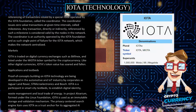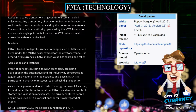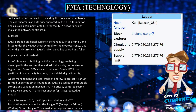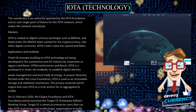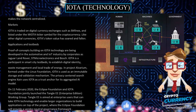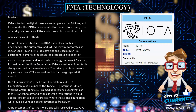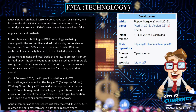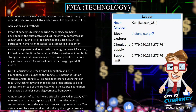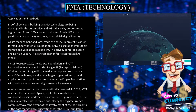Markets. Iota is traded on digital currency exchanges such as Bitfinex, and listed under the Iota ticker symbol for the cryptocurrency. Like other digital currencies, Iota's token value has soared and fallen. Applications and testbeds. Proof of concepts building on Iota technology are being developed in the automotive and IoT industry by corporates such as Jaguar Land Rover, ST Microelectronics and Bosch. Iota is a participant in smart city testbeds to establish digital identity, waste management and local trade of energy. In Project Alvarium, formed under the Linux Foundation, Iota is used as an immutable storage and validation mechanism. The privacy-centered search engine Xayn uses Iota as a trust anchor for its aggregated AI model.